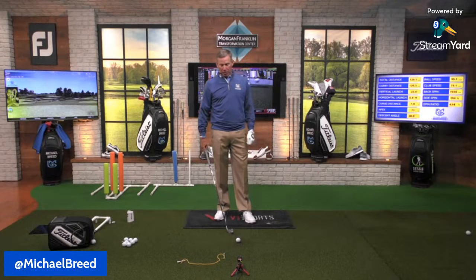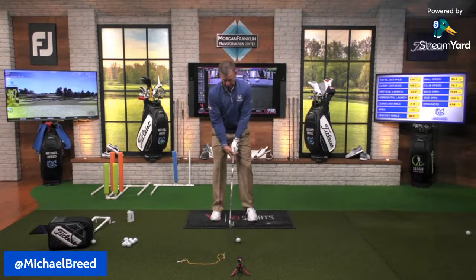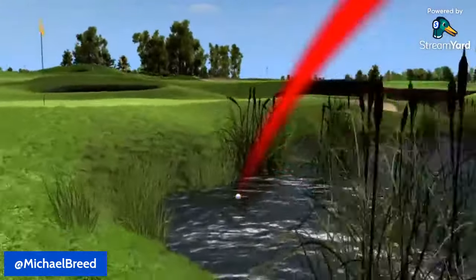Okay. So duck hooks are basically a lack of feel in your hands with where the face is. Now it can be a strike where you hit it out on the toe, but I'm just going to assume that you're hitting it in the center of the club face. So let's just make that one assumption. So the duck hook is this ball that is struck with a very closed face. So I'm going to take this club, close it dramatically, and then I'm going to hit this shot. Okay. Now that is a duck hook.